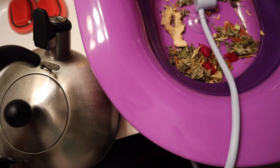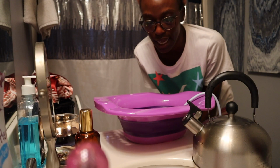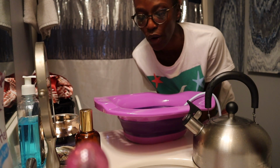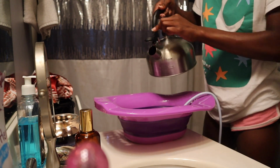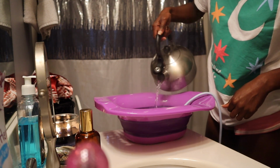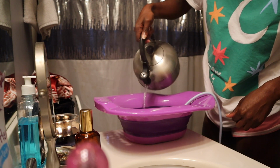Got my boiled water, and we're just gonna take this up. Don't mind me, I'm also cleaning my AirPods right now. It said to let this sit for 5 minutes after it's been boiling for 5 minutes, so I've done that. So it's not gonna be too hot, or shouldn't be. And I'm gonna pour this until it fills up just the bottom part of the basin.